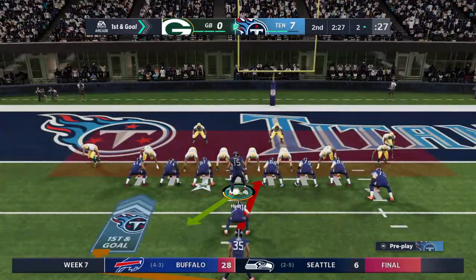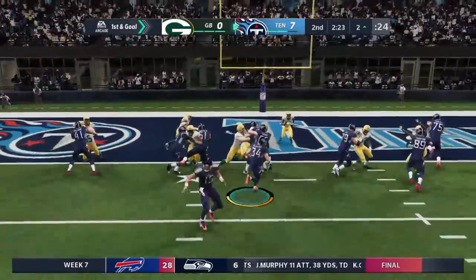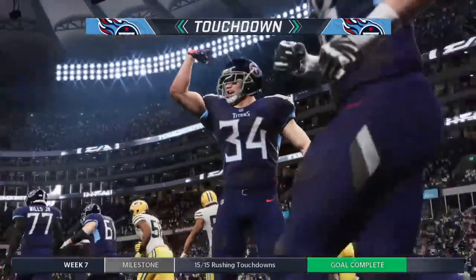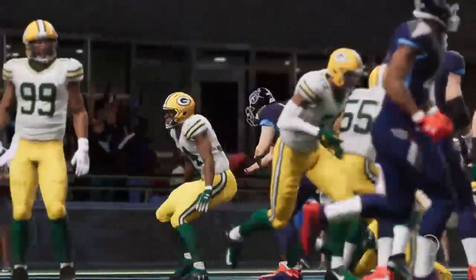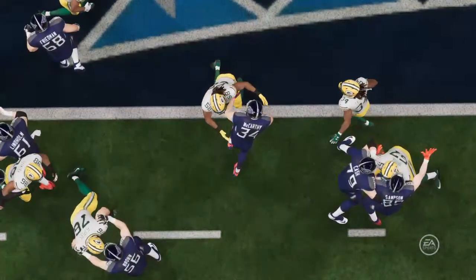It looks like a jumbo set with 3 tight ends here for 1st and goal. And they'll let the fullback try and take him home. And he will fight his way into the end zone for a touchdown. It's the fullback. His first touchdown on the year. And the Titans are able to extend their lead.